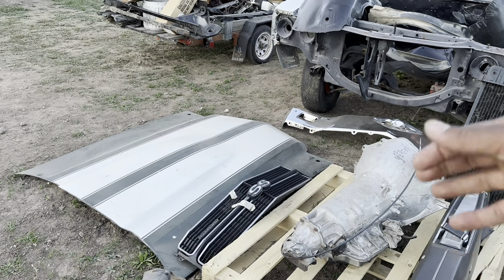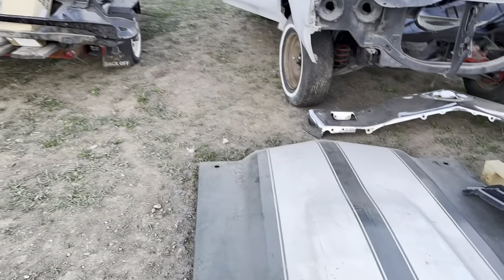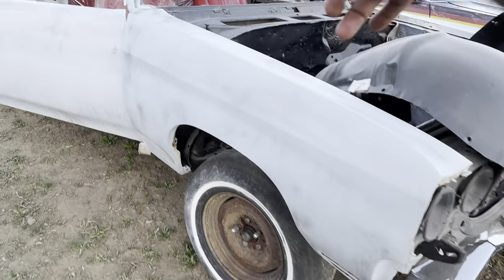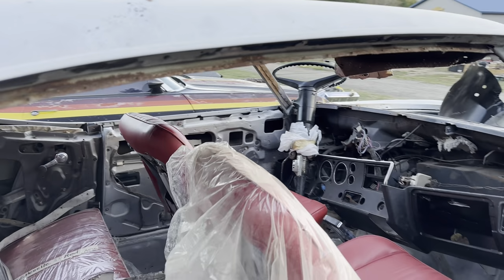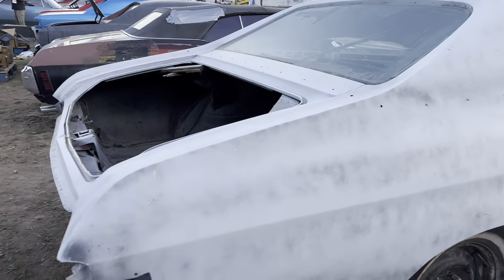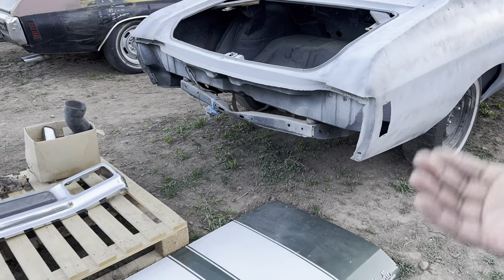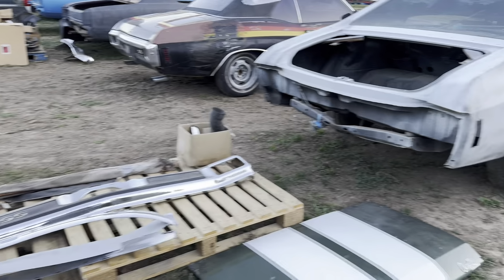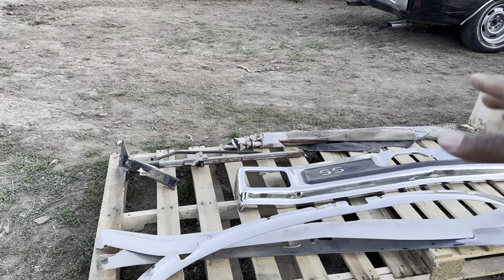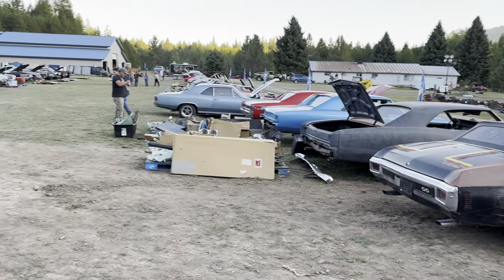Non-functional cowl. It looks like shadow gray here, and then it's got red interior, but this one looks green. So that'd be a really weird color combination if it is green, either Forest or Fathom with red interiors, like a Christmas car. A lot cooler if it was shadow gray. But just look at this, just wild. So let's go check out this one.